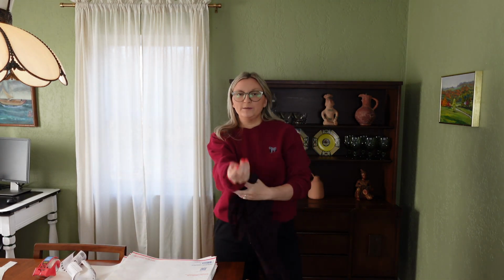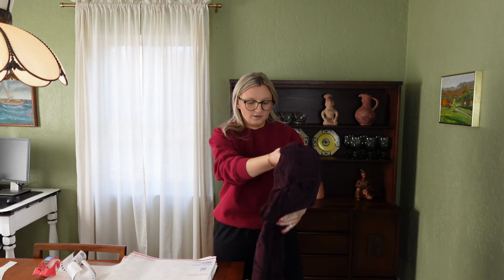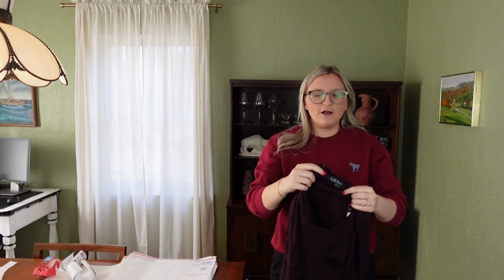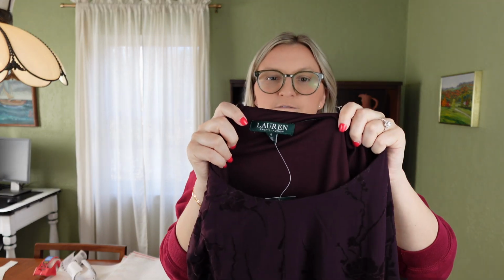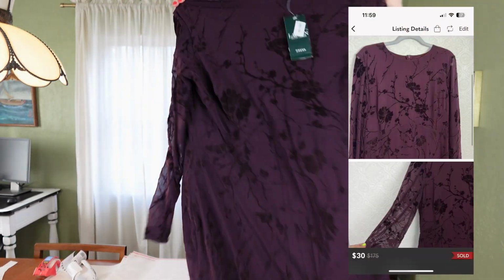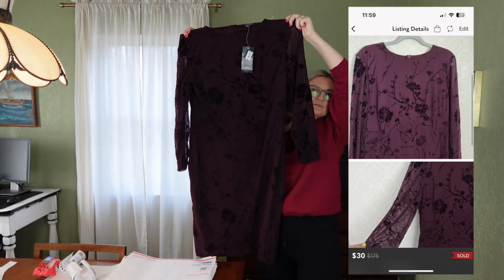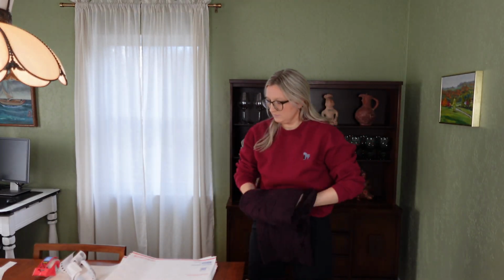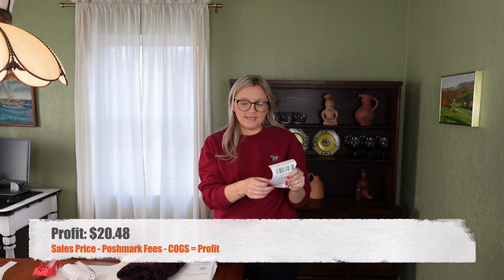Okay, so this is the first item that sold at that 40% off offer. And this is a Lauren by Ralph Lauren velour dress. It was new with tags. I did get this in the bins again. So I listed this for $50, and then that 40% off offer was sent. They accepted the $30. My earnings were $21.98.